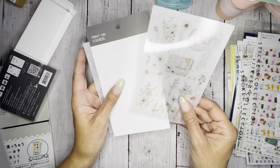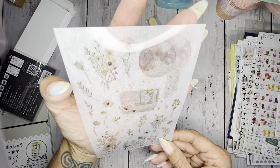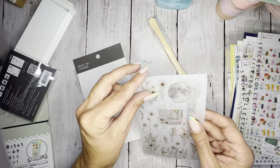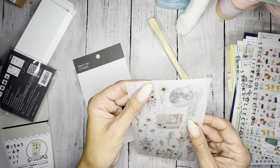Ooh, so pretty. I don't know if you guys can see that a little bit better. These are absolutely gorgeous. And then you cut, and I think you probably remove this backing, but I have to look at it.